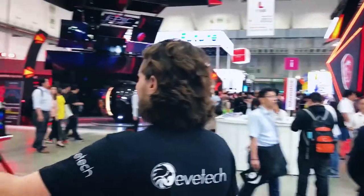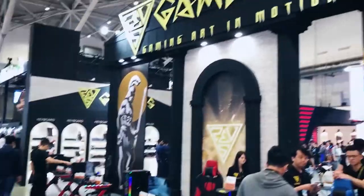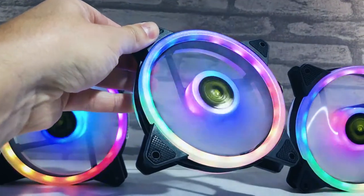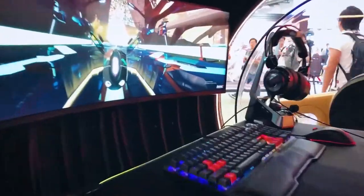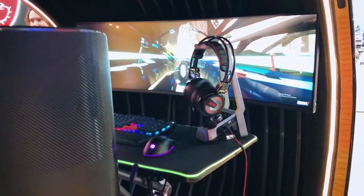All right. We got Game DS over here, another cool brand. They got a whole bunch of cool RGB desks, RGB chairs, all at a really affordable price. This is the gaming gyrosphere. Look at this bad boy. And the PC's in the back. Look at this thing. The gaming gyrosphere. Hey, it's even T-Rex proof.